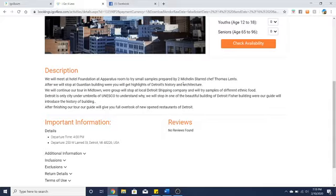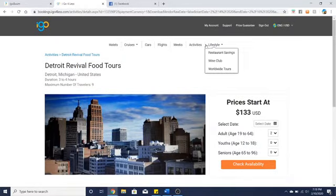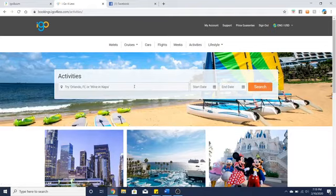Looks like you keep going. You get some architecture, history tour, a few more restaurants. Okay, this could be a pretty cool tour. If you're definitely looking for more of a food style activity, this could be something fun and exciting and different to check out. Maybe you're looking to go somewhere a little bit further away than just hometown.